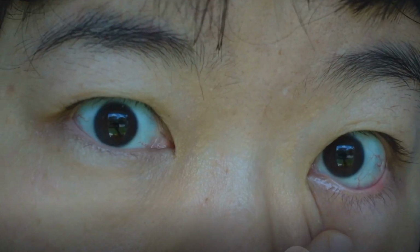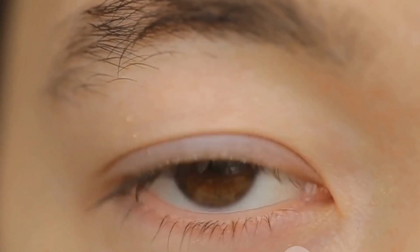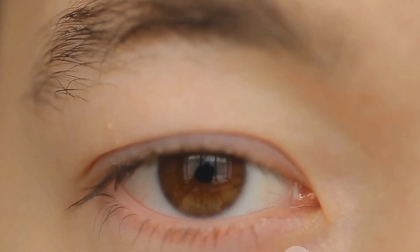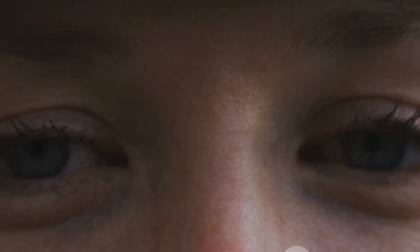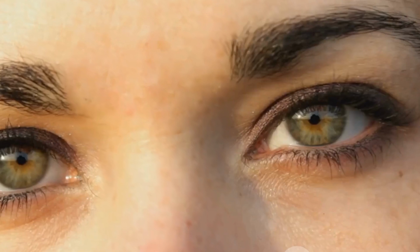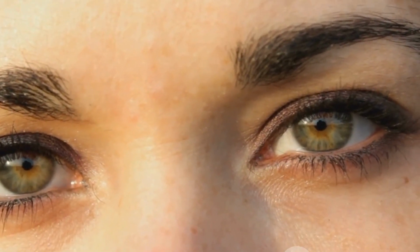Now, how do you know if you have an eye infection? Eye infections can be stealthy foes, but they often leave a trail of signs and symptoms in their wake. One of the most common signs is redness. Your eyes may look like they've been painted with a rouge brush, signaling an underlying infection. Then there's itchiness. It's like a pesky fly that won't leave you alone, making you want to scratch your eyes. But remember, scratching might exacerbate the problem. Swollen eyes too are a telltale sign. They can feel as heavy as lead and as puffy as a cloud.